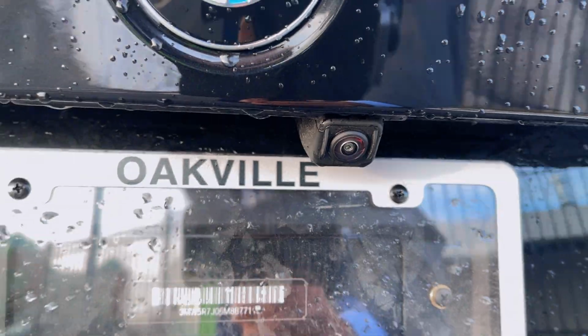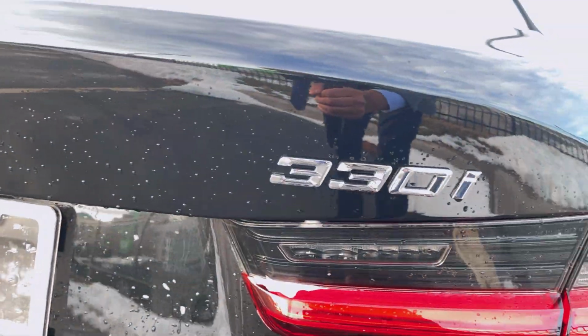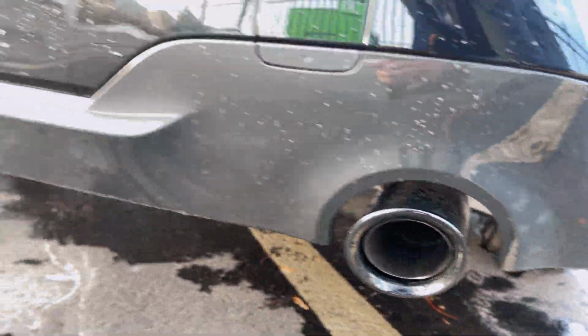You got one of the cameras back there, 330i, and there's your exhaust.